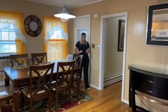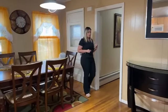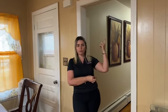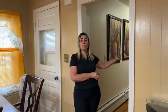E indo pra cá, nós temos um hallway, ok? That leads you to the second floor. Então, aqui, gente, nós temos um corredor, tá? Que vai te levar pro segundo andar e mais o quarto que tem aqui embaixo, tá?